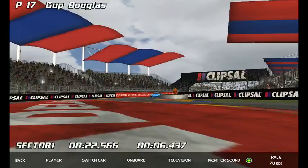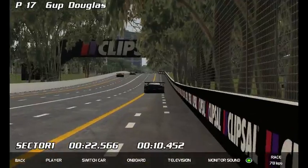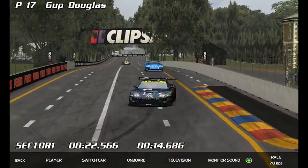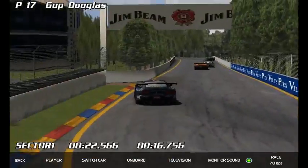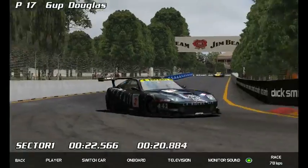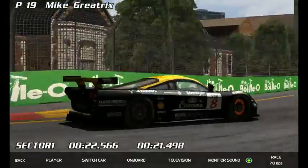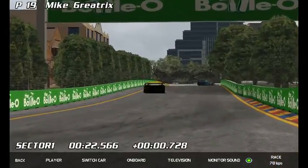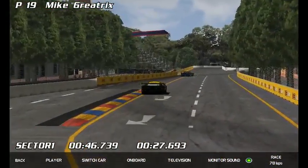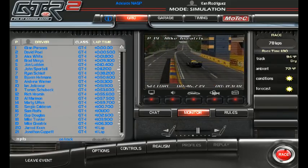So Gup Douglas right now, one spot out of the points. Will he make it in? We have pit stops coming up, folks, so a lot still to be determined. The outcome is not guaranteed. Yeah, the next couple of laps should be getting into their pit windows now. They're running on lap 23. 25, 26 should be where they're coming in.